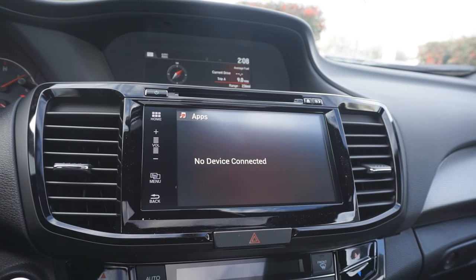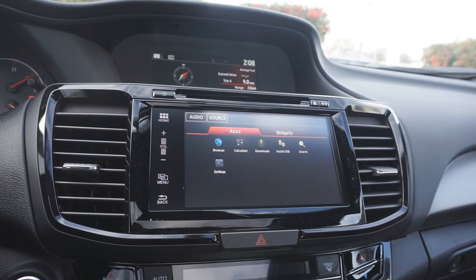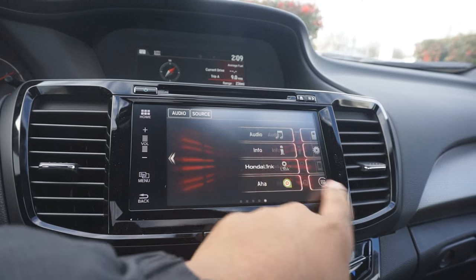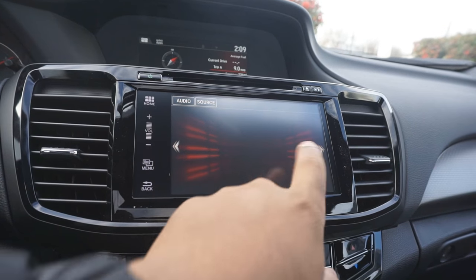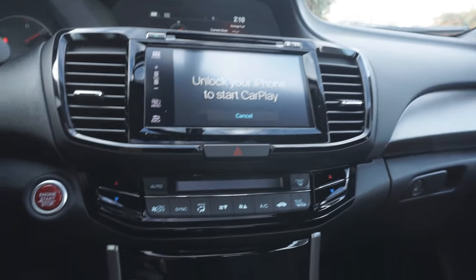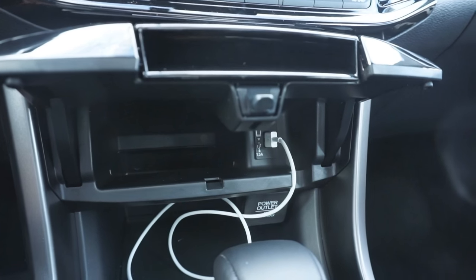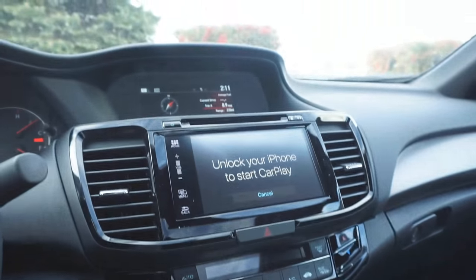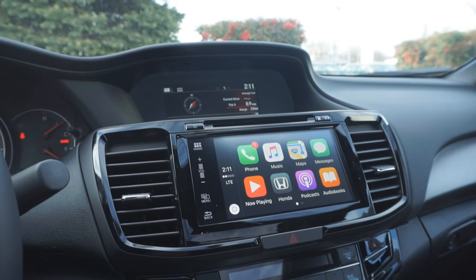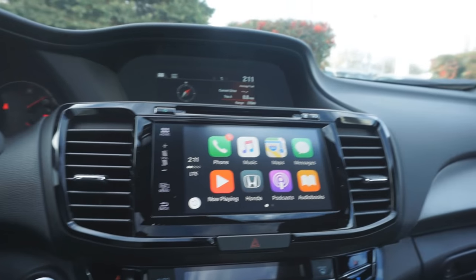You do have Apple CarPlay and Android Auto. It's standard on EX models and above. And your different apps. You can also get more apps if you want to. And I like that you can scroll through this screen like it's a tablet, so it's pretty intuitive. So when you're using CarPlay or Android Auto, you plug in your phone in the little USB port right here, which has a phone icon on it, and you have to unlock your phone, so let's do that. Okay. And so it basically shows all of your phone's information in the car.